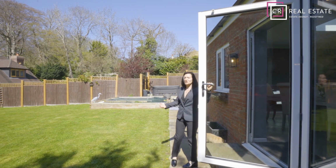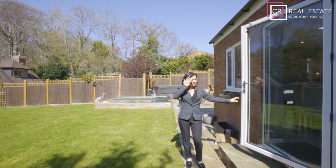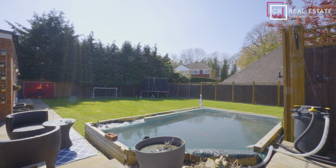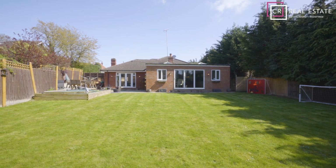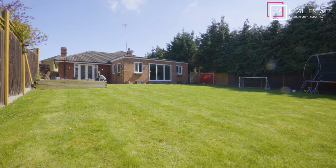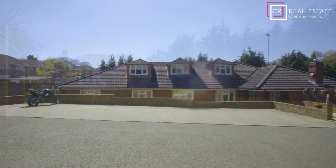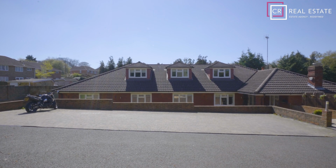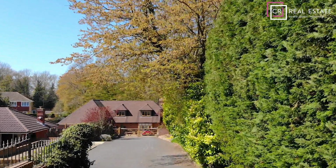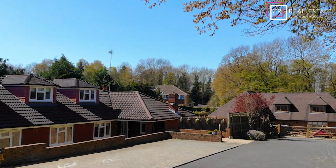The class that this property offers just continues into the garden with this beautiful patio area. You have your own pond and a stunning lawned area to enjoy. Did I mention the driveway for 6 cars and the fact that this property is located down a private driveway tucked away from the main road?